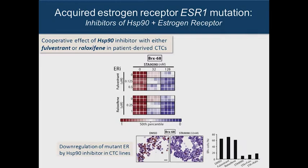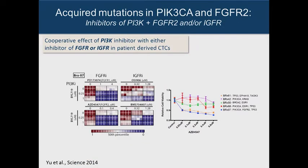We actually see something if we add an HSP inhibitor. And if we add the two together, you can see red here, blue here. This is a sign of synergy or cooperation. The combination of an HSP90 inhibitor together with anti-estrogens actually is more effective in killing these cells. And we can show in the cell lines that it destabilizes the mutant estrogen receptor. What was probably even more interesting was another patient in which 50% of the alleles had a PI3 kinase mutation, and 50% had a fibroblast growth factor receptor mutation.